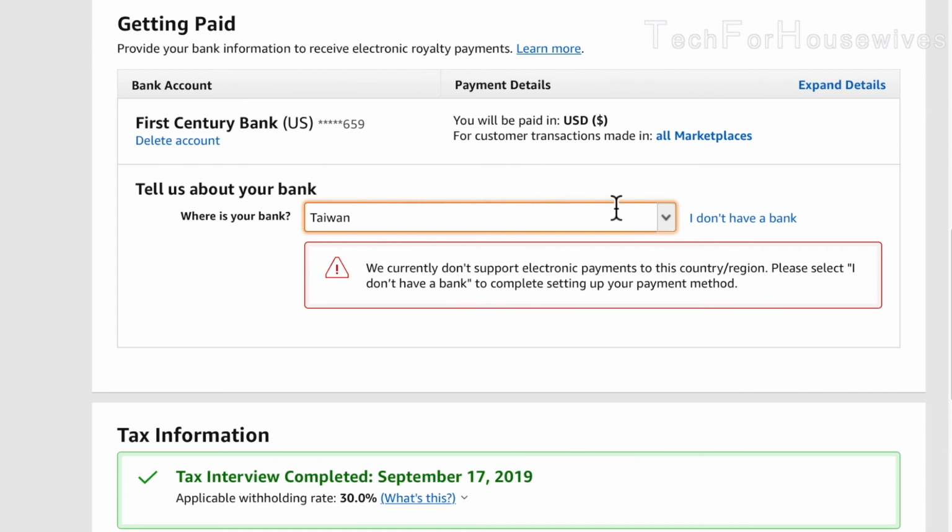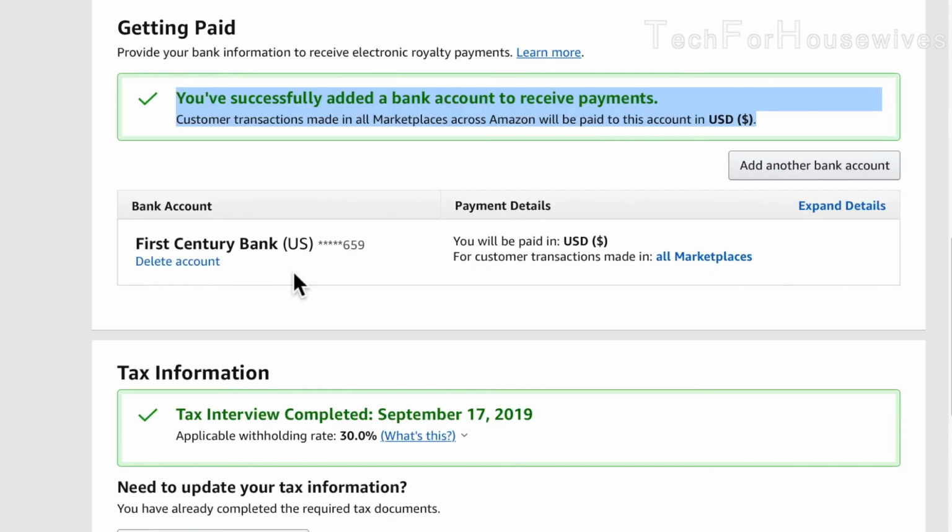So the moral of the story here is there definitely is some risk involved when you're working with online banking and things like that. But you know what? At some point, you just have to take a gamble and hope for the best, which is what I did. Besides, if I didn't do that, I wouldn't be able to set up my KDP account. So I didn't really have that much option. I needed that US dollar bank account to be able to set up my KDP account on Amazon.